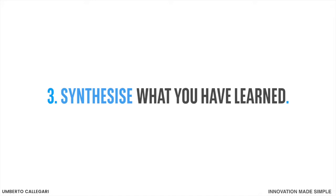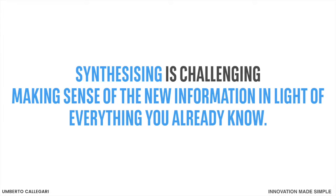And rule number 3, synthesize your knowledge. There's a very important difference between synthesizing and summarizing. Summarizing is obviously reducing the amount of information to the very basics. Synthesizing, on the contrary, is making sense of what you've learned on the basis of what you already know. To be very practical, for example, when you finish this video, you can ask yourself, so what are my key takeaways from this? And answering this question will allow you to re-elaborate what you've learned on the basis of your knowledge.